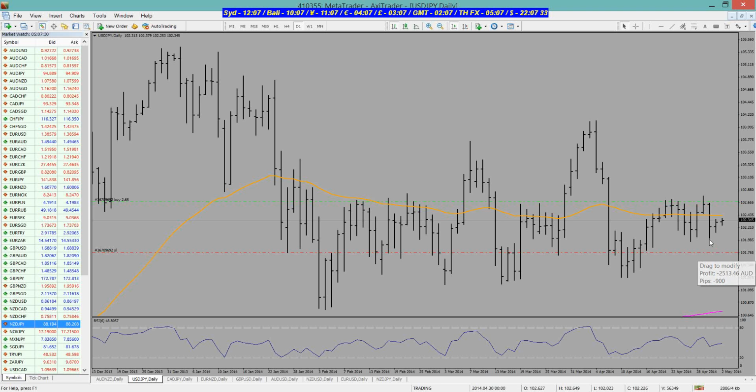So I would suggest maybe moving your stop a little bit closer, which might save you a third of your original risk, or even maybe a quarter of your original risk. That's one way to manage it. I've left mine waiting for it to continue. Your other Euro Aussie.